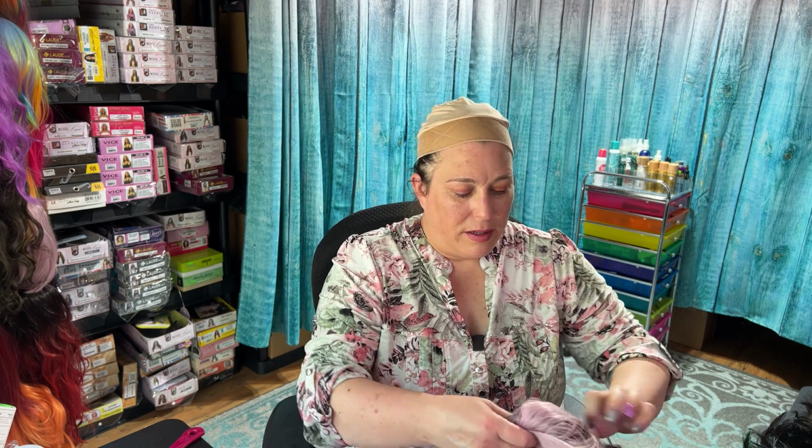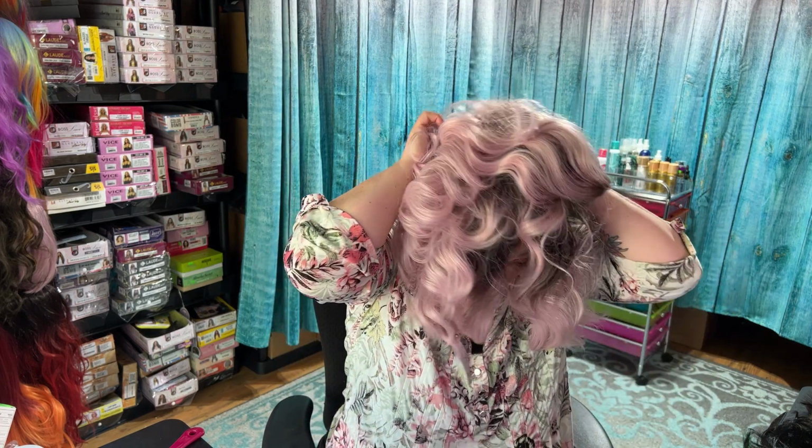Let's get her on my head. See if I'm going to keep her or not. I do like a pink wig, y'all. And then this one has brown roots. So I am more inclined to keep her. She's cute. Yeah, definitely keeping this one. See, now with a not dark color, this wave doesn't look as, I don't know. I like it better.